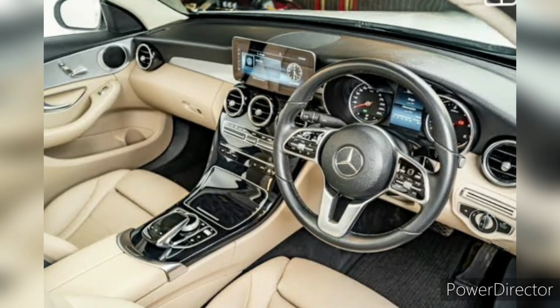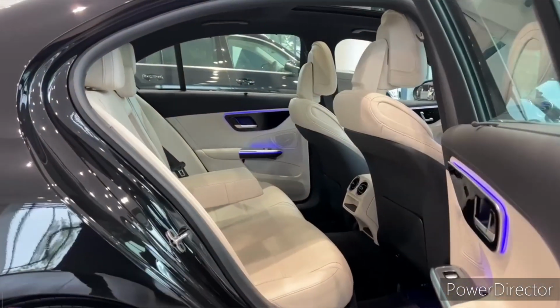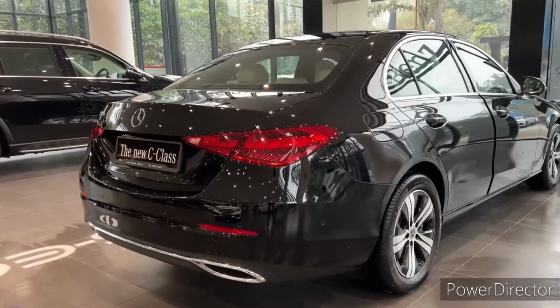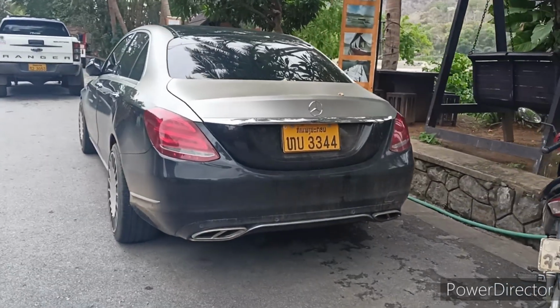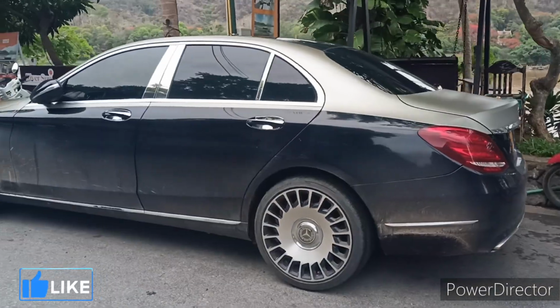The C-Class is a compact luxury sedan, and as such, rear legroom and headroom may be somewhat limited compared to larger vehicles in its class. Taller passengers sitting in the back may find it less comfortable on longer journeys.